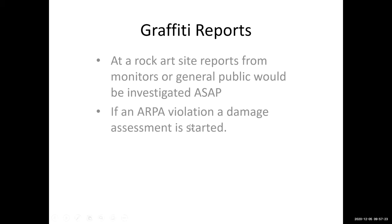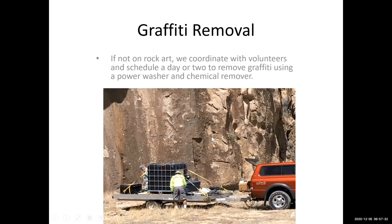If it is graffiti that is in a rock art area but not on rock art, then we have a little bit different procedure. So this is White River Narrows. If it's not on the rock art panel, then we coordinate with our volunteers and schedule a day or two that they can remove the graffiti using a power washer and a chemical remover. These are two individuals for our field office and monument that are really invaluable. And I'll show you some before and after pictures of what they've worked on before, but it's on a Word document, so I'll show it to you later.